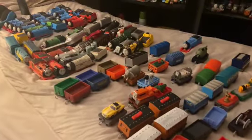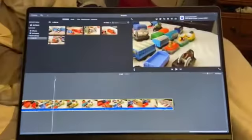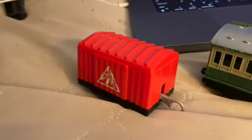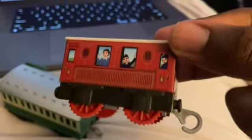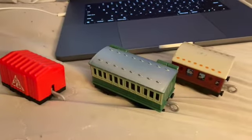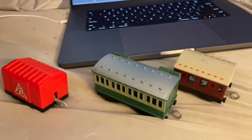Everyone, I'm just editing the video right now, and I found 3 extra pieces of rolling stock. Here is the explosive van, Talking Gordon's coach with interiors, one of my favorite pieces of rolling stock, and Duchess's coach, which I use for Spencer's special coach for the Duke and Duchess of Boxford, and an upcoming video that's coming real soon. So you guys stay tuned for that.